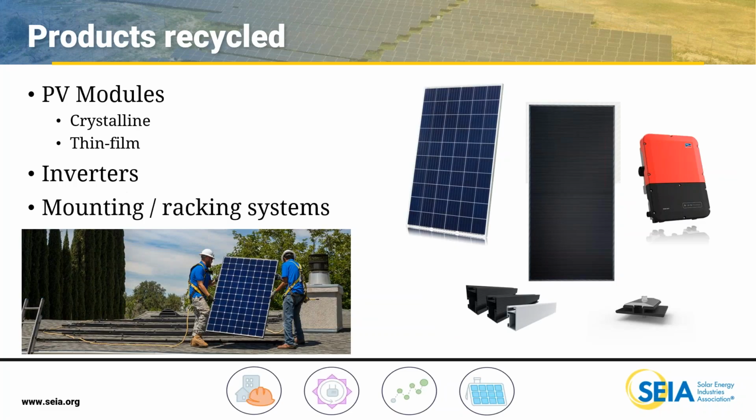In terms of what products are recycled today, in addition to the modules that Garvin mentioned, we also see some inverters, which have a shorter durable life than modules today. Those are being recycled and can be recycled primarily as e-waste and as other electrical equipment, and then also mounting and racking systems, including rooftop racking or ground mount trackers or posts, for instance. All of that equipment can also be recycled, similar to scrap metal or commercial or construction waste. And so there's also a channel for that as well.